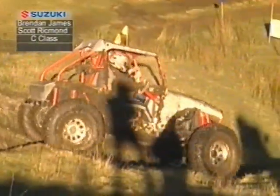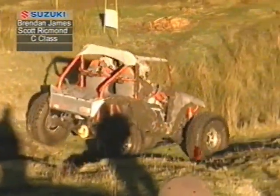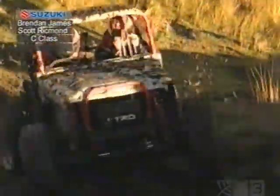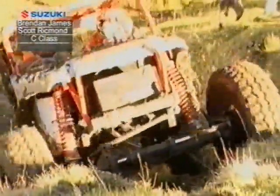Here we go with Brendan James, C-Class truck. This is a 4-cylinder, not 8-cylinder or 6-cylinder as the D-Class have. Round at the bottom, and you can graphically see how bad that sun is. What line is he taking? He's heading up to the right. Got a good momentum on, way up in there.